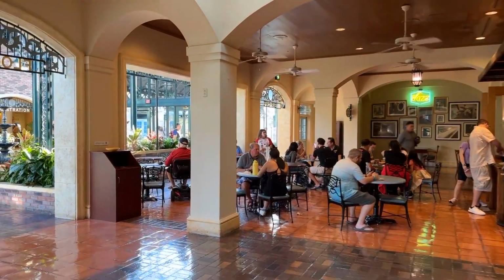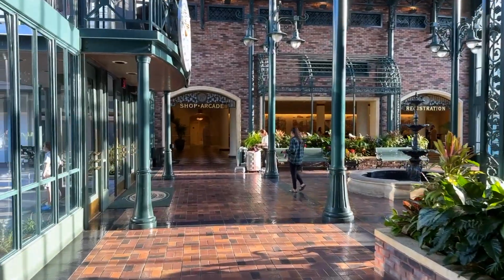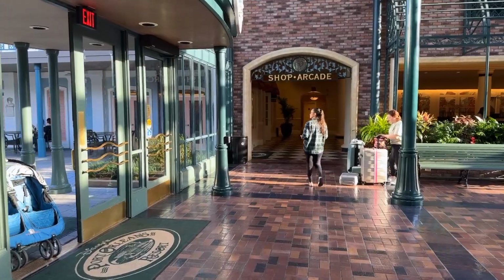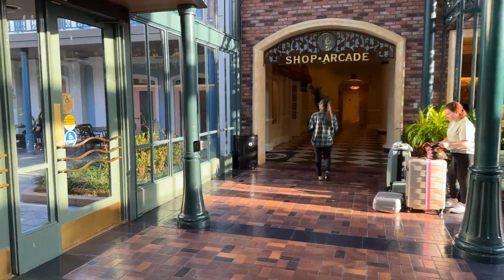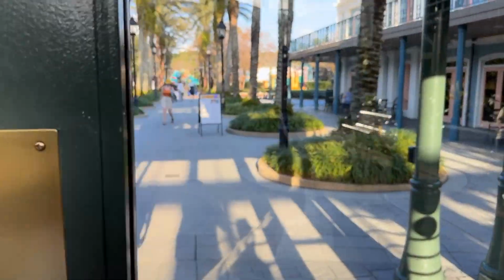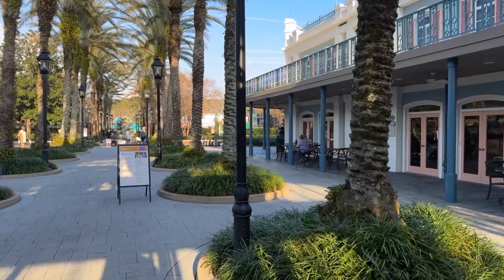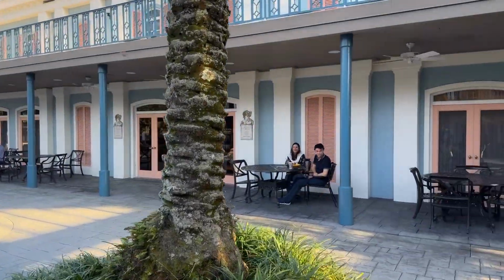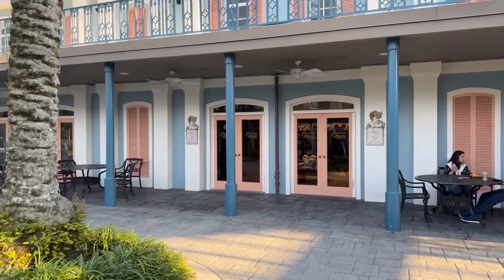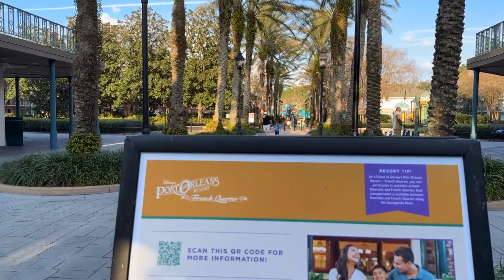So there's also a French Quarter's Riverside Resort that is next door to this one. It also has Tiana themes to it, but it is more of a country style resort. Okay, this was the gift shop. You can also enter it from the outside. Just like other resorts, they do have activities.